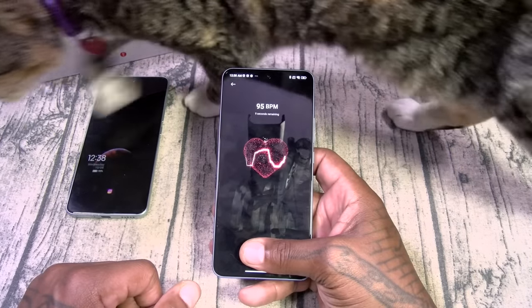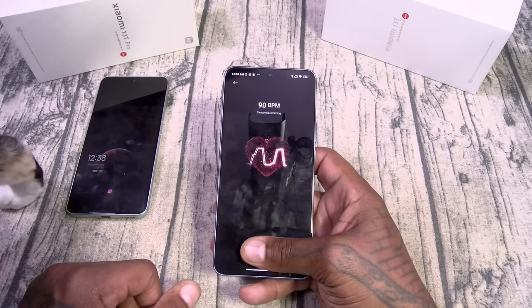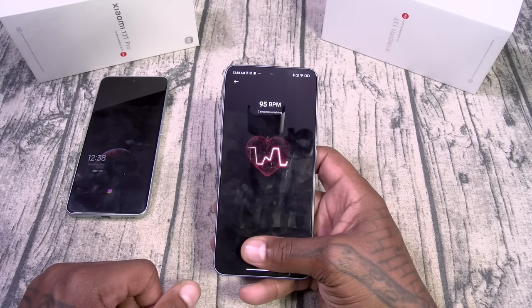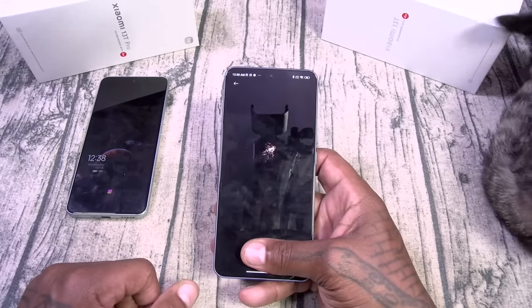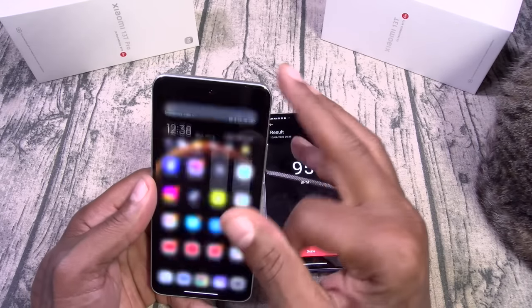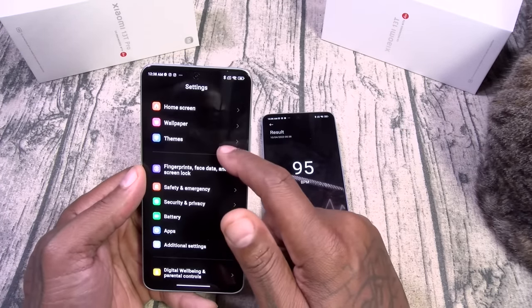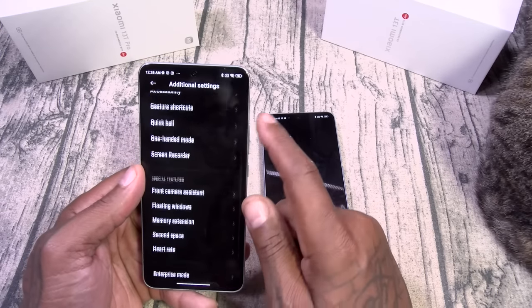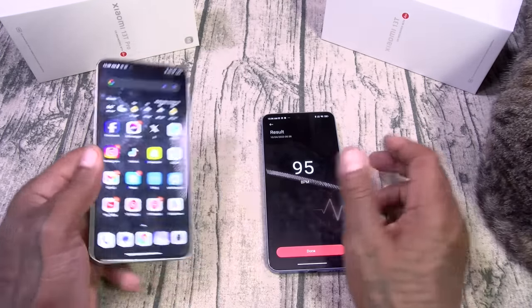Now, you got to be quiet for this. Okay. Now, heart rate, 95. Now, let me see something real quick. Let's go to settings. Okay, so we'll go to settings. We go to additional settings. Let's see, heart rate. Okay, now, I had did this earlier. I just wanted to see something.